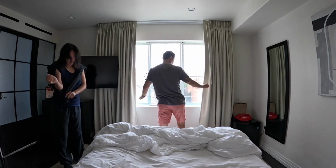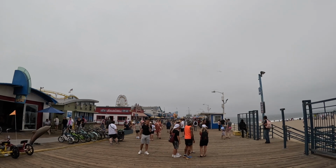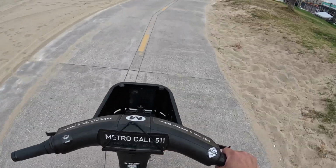Okay, it is the next morning. We're about to check out. We spent the morning doing some activities on the boardwalk. We went and got some breakfast. We walked down the beach. We rented some bikes. We rode them back here. Overall, it was a fine stay.